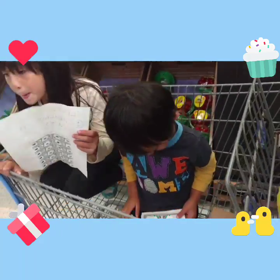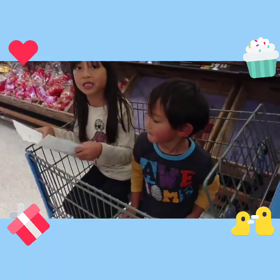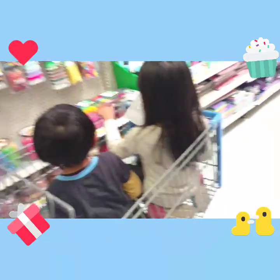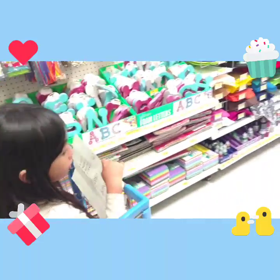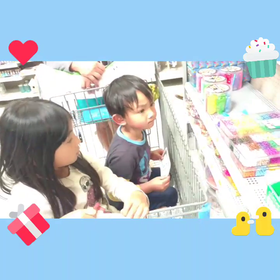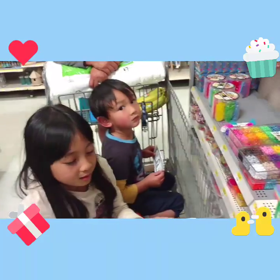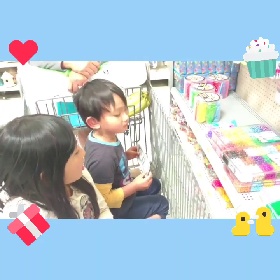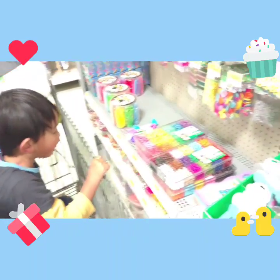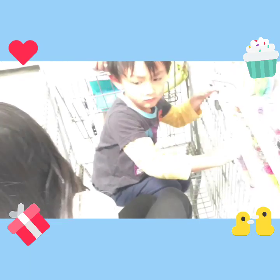Okay, what's next on the list? Craft. Okay. Yeah. Hi, Sheree. Cho-Cho. Are we in the right aisle? Yes. Okay, so Cho-Cho gets to choose. It smells good. The food. Let him pick something that he likes. Let's see for him. He's 2 years old.